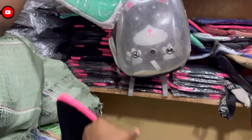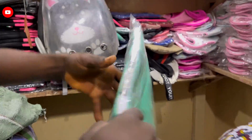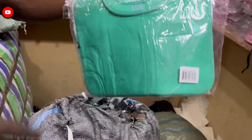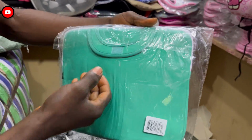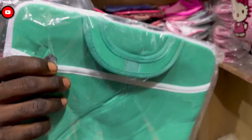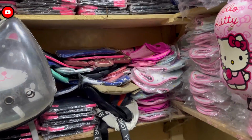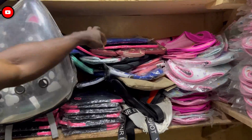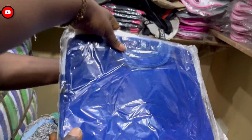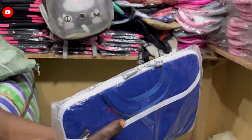This one's 2,000. These ones are still laptop bags. Yes, 2,000. But the difference is that this one has hand, but this one does not have hand. Okay, let me see the other side. I think it has other colors. Black again. Let me see this blue. This one is 2,000. So if I'm picking in bulk, how much will it be? It will be 1,700.